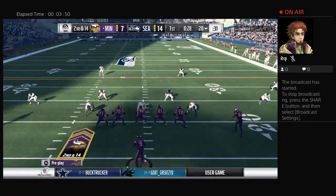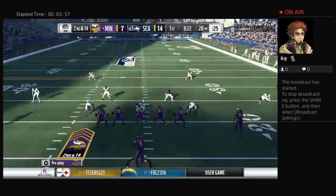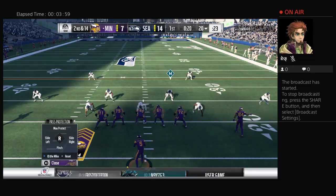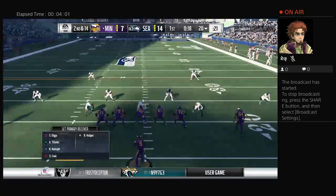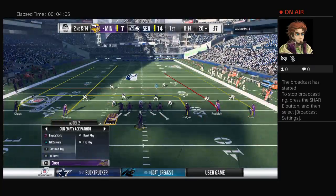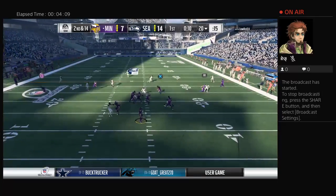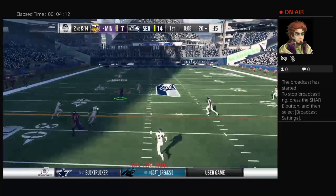Well, let's see here, Charles. He was sacked 6 times last week. Now a first quarter sack. What's going on in his mind? Well, he's thinking to himself, 5 offensive linemen. I got sacked 6 times last week. Let's start thinking about keeping extra people in. Tight end stays in. If I have a fullback or the running back, they stay in and help me block. Maybe not as many receivers in a pattern. Anything to try and slow down that pass rush.